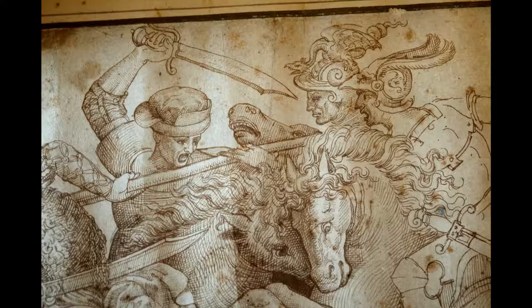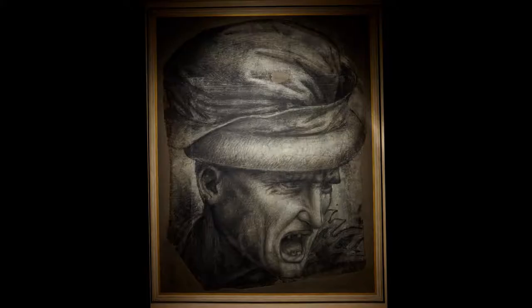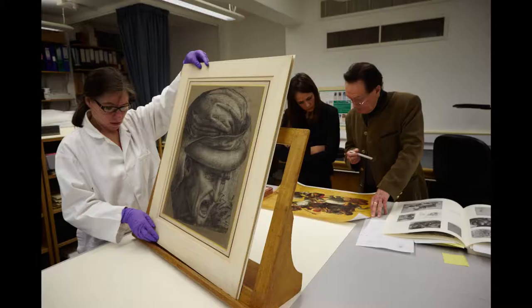I found it by going to the phone books and calling all of the Ruccellai family names that I could find in Italy. Finally, I found a lawyer named Cosimo Ruccellai in Milan who said, "Yes, I've got it in my closet." This copy of one of the warrior's heads from the main battle scene is believed to have been taken from the original cartoon. It's in the Ashmolean in Oxford.